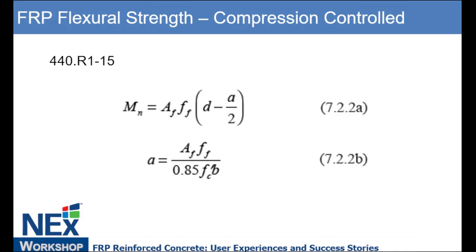With FRP, it's just the opposite. If we have a compression-controlled failure, that is actually more ductile than a tension-controlled failure, because tension-controlled is rupture. When you hit yield, you rupture. So we get a higher phi factor, which I'll show you here in a moment, if we're compression-controlled. But for flexural strength, if we're compression-controlled, it's identical to rebar. There's no difference. Those equations are what we use for designing with rebar.